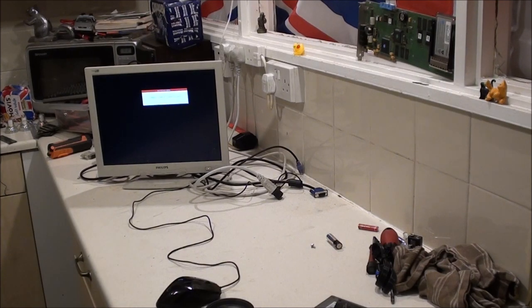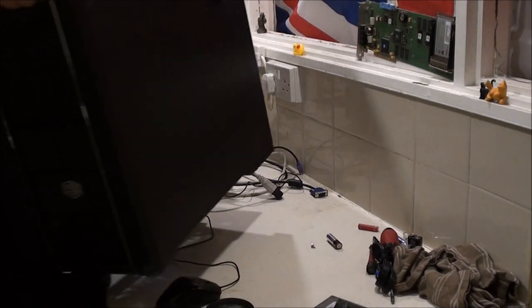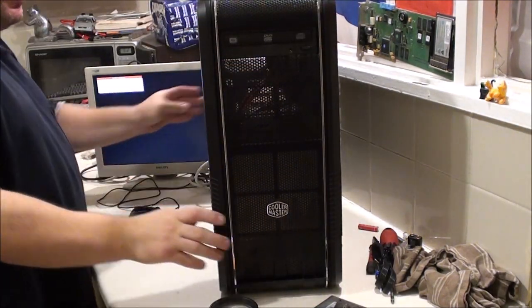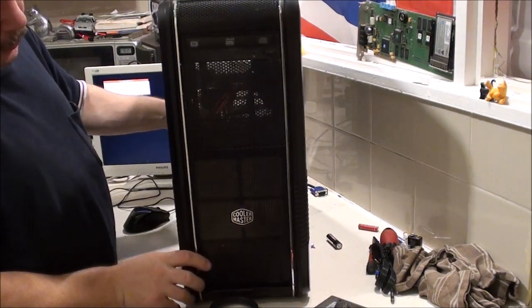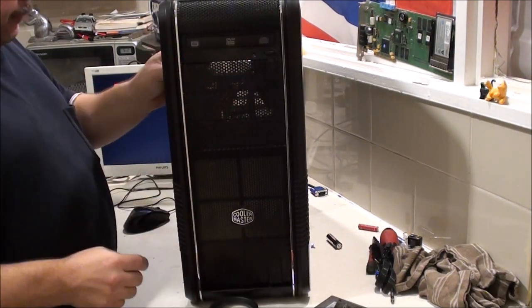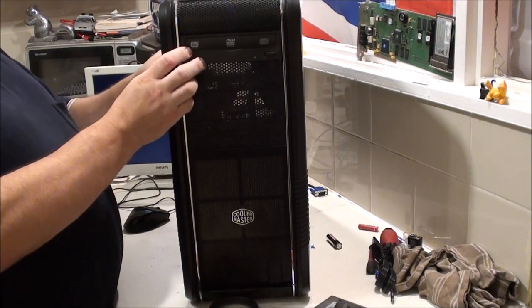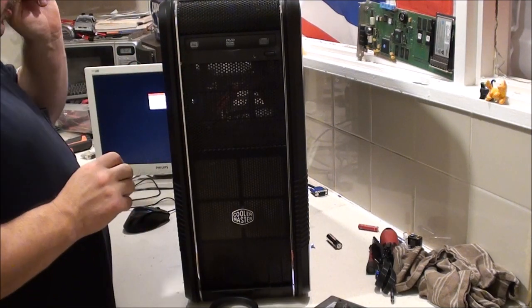I'm pretty certain that was my fault anyway. Right, this one is a big bulky case. Oh, you son of a bugger. Right, here it is. But I quite like this one anyway. Got plenty of upgradability on it. Okay, so that's not locked in. There we go. Don't know why that was locked in.